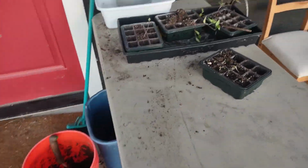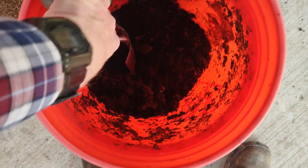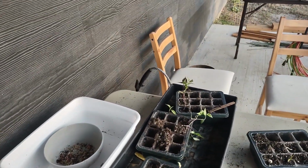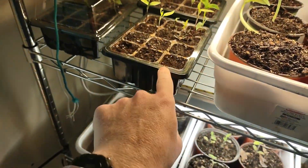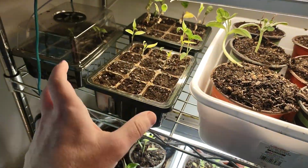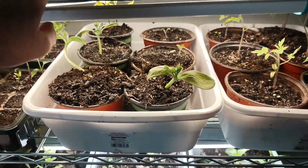But anyways, I've been moving the seedlings out of these trays into the larger pots, and then filling with this leftover potting mix from last year and a little bit of fertilizer as I go. If I do this again next year, I'm probably not going to bother with these little trays at all and go straight to the larger pots. It's just not worth the effort. I'm going to have to repot them anyways after a few weeks, so I might as well just start with the bigger stuff.